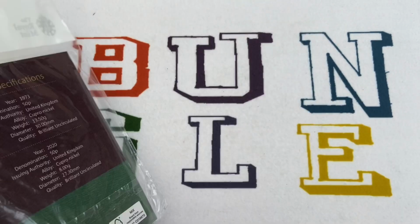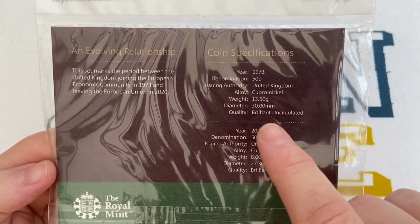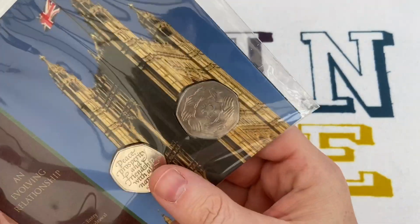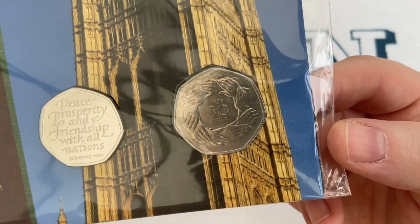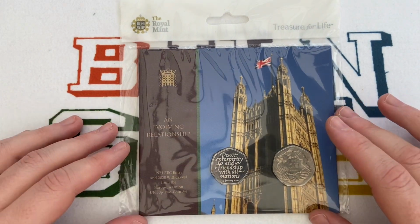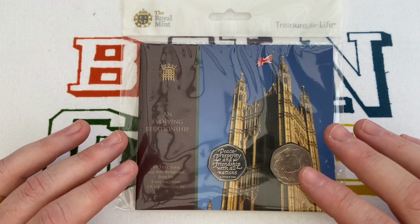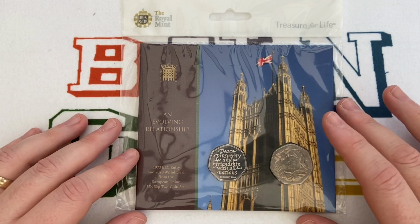So the Brentry coin and the Brexit coin, it's an exclusive packaging. They only made 5,000. It's got a printing error on the back as well, because it says here that the 1973 coin is brilliant uncirculated, and it isn't. It is out of circulation. So they just made a printing error on the packaging, so that's pretty cool. These have sold for up to £90 on eBay. It settled down a little bit after the initial excitement. They're around, you'd get at least 55 for it now. I think 55 to maybe 65, £70.